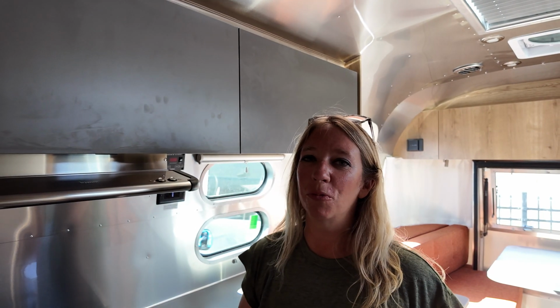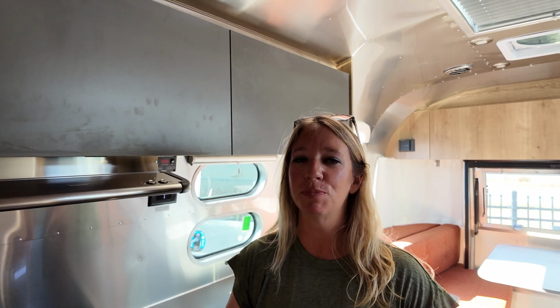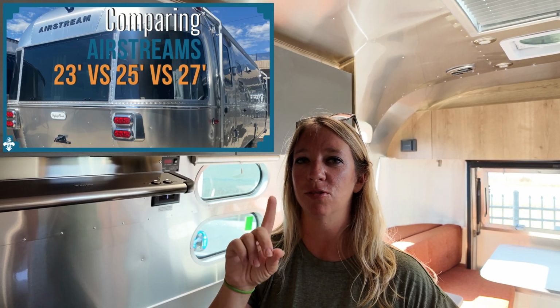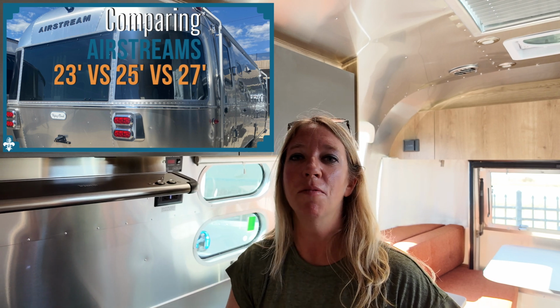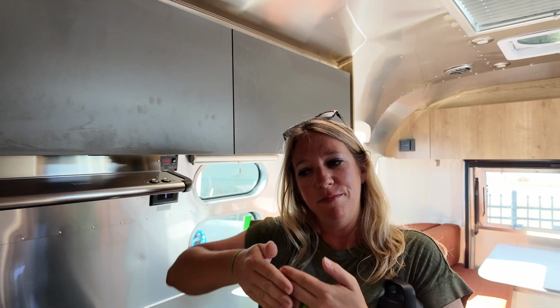If you are wondering about the differences between the 25 foot and the 27 foot, there's not much, but we do have a video that shows off the 23, 25, and 27 foot models and the differences in the floor plans, because they all are basically the same. You just get a little bit extra storage room in each floor plan. Here's the wardrobe.